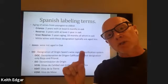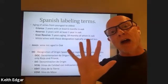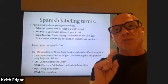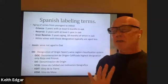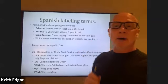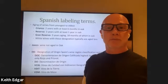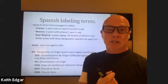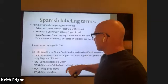So if you see Gran Reserva on the label, 5 years is the minimum that this wine can be aged before it's sold. And of these 5 years, a year and a half, 18 months, must be in oak barrel. And these wines, the character of this is quite interesting. And we're going to get to that in a second.